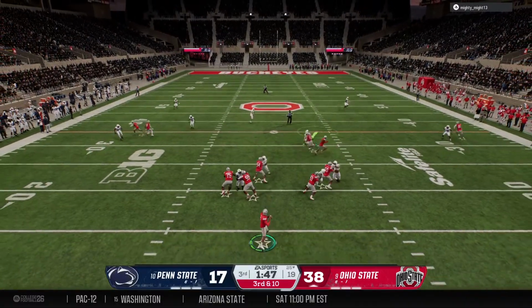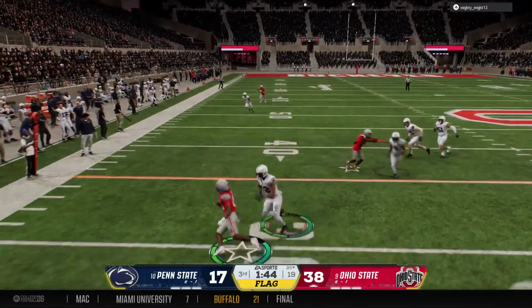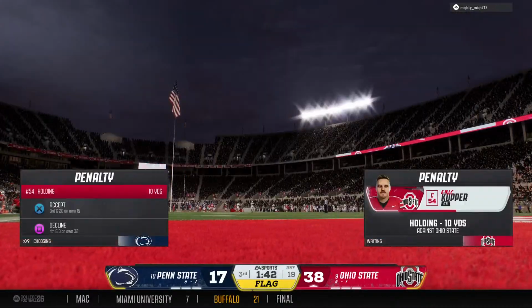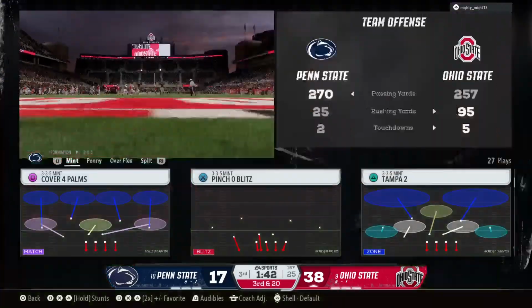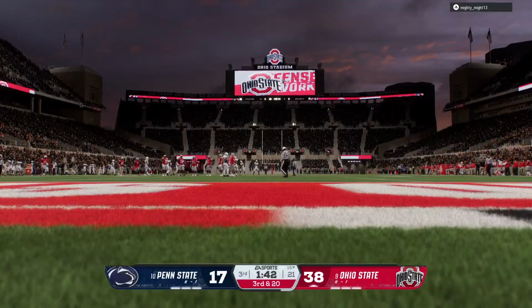On 3rd and long, he's going to have to throw for it. Complete to the left. He's brought down, but there's a flag on the field. Let's see which way that's going to go. We'll repeat the previous down, but this time the offense has 10 more yards it has to cover.